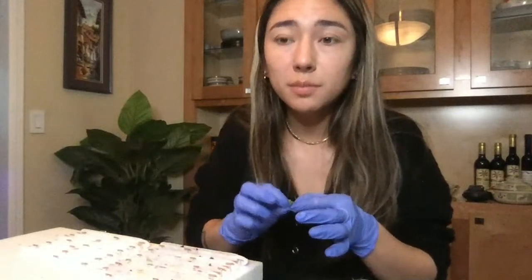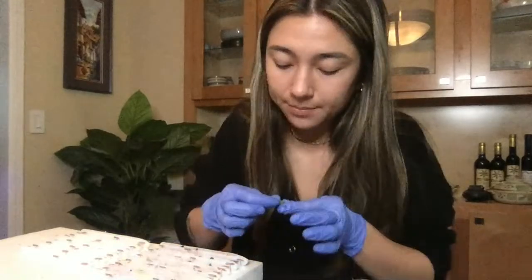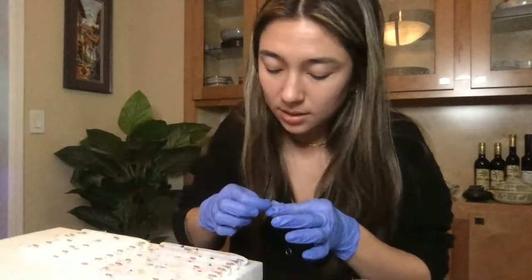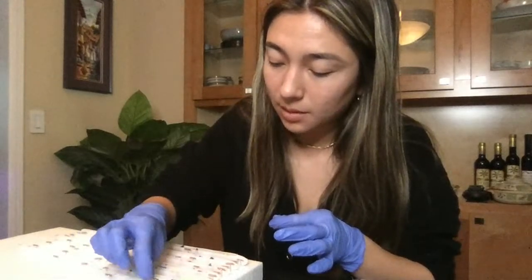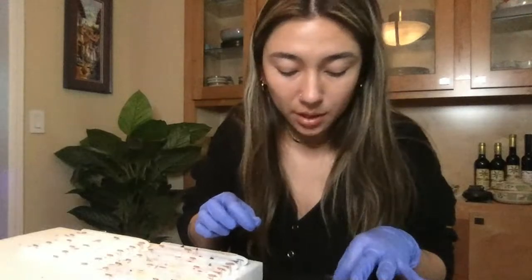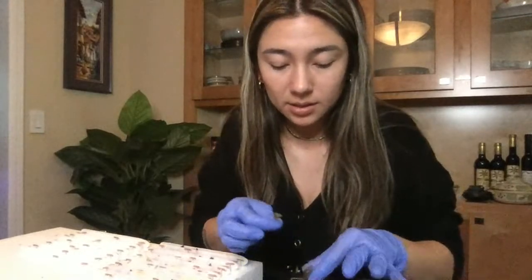Okay, my computer is about to die, so I'm gonna go plug it in really fast. I'm almost done with this first set, and then I still have to add all the flowers to the next set. So yeah, it's been about an hour. Yeah, it's been an hour and 5 minutes.